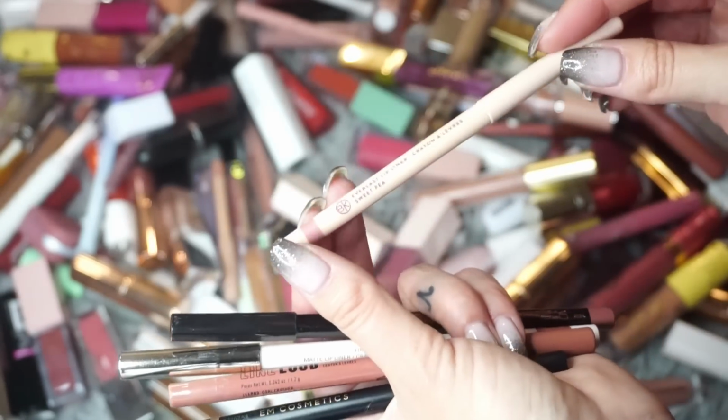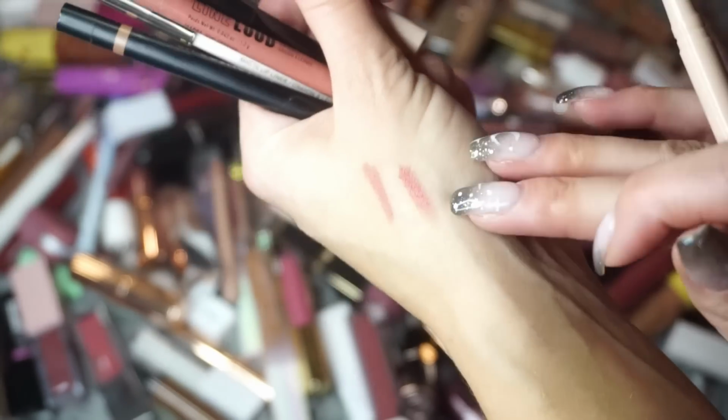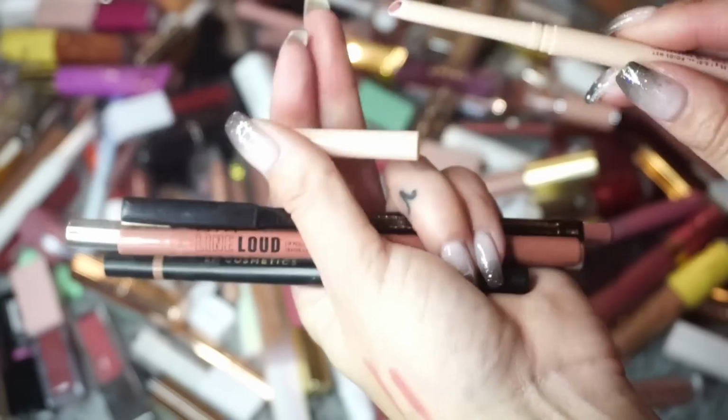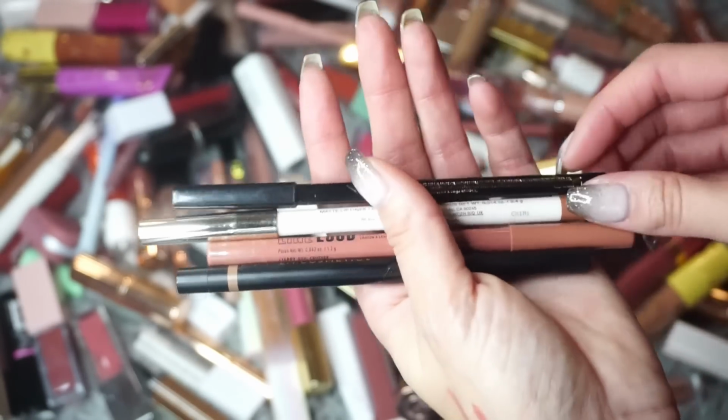I really do like the ones from BK Beauty. Warm Spice is my favorite though. Sweet Pea, shade-wise, I feel like I have some other ones that I like even closer to that one. So I'm going to declutter this one just because of shade. I think that it's still a really nice lip liner.